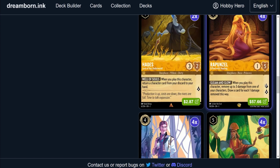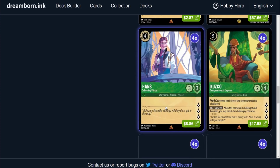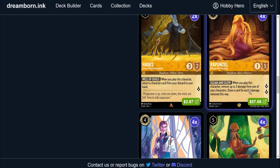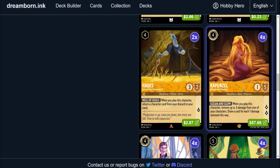I mean, Rapunzel being a 2 lore generator is not bad, but when you have her in a color combination that has Hans at the 4-drop spot, you also have Tinkerbell as a 4-drop, which this deck is not running, who's actually harder to deal with, whereas she is very easy to deal with as a 1/5. Hades not being inkable was actually very problematic. You're wanting to play a card on curve every single turn, ideally even getting to a point where you can play multiple characters in a turn, and not having inkable cards when you need them is actually very problematic.